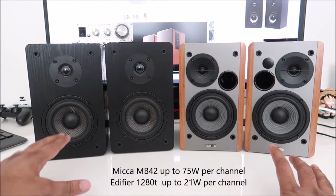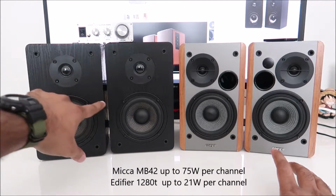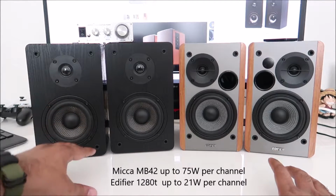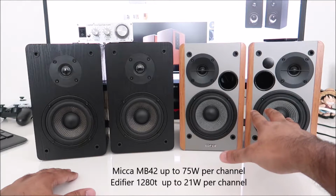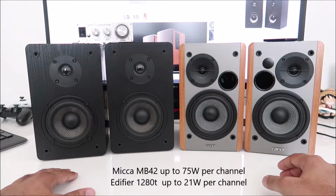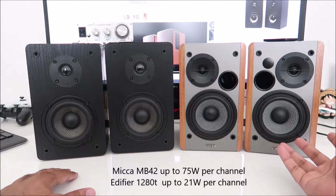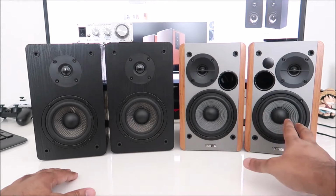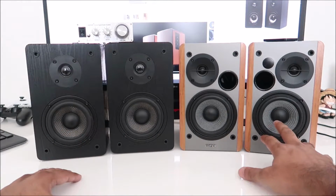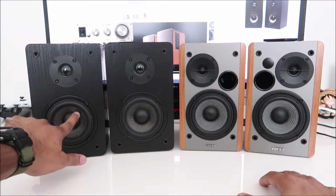When it comes to wattage, the Miccas will handle about 75 watts each channel. So each speaker can handle up to 75 watts, versus the Edifiers, which altogether can push about 42 watts. That means each speaker will push about 21 watts at max. The mid-range drivers are the same size, 4-inch. Just the material could be different. The Miccas, they say theirs is carbon fiber.